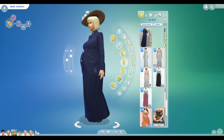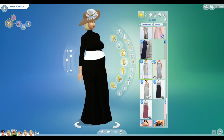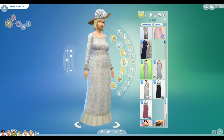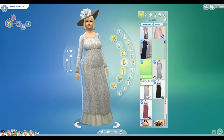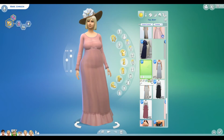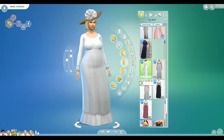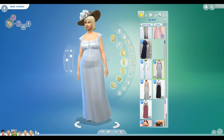And then what's this? I can't see it. Oh, that is clearly something that I'm not using for this Let's Play. So this was a nightgown that we used a lot as well. We've kind of stopped using this one so much, but it was a lovely one that we had a lot of the women wearing earlier on. And then this is another nightgown that we could be wearing at this time.